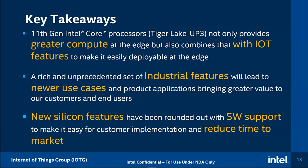For review, let's say choose the Tiger Lake processor and the Elkhart Lake processor system. With this, I end my presentation. I hand over back to PC Wong.